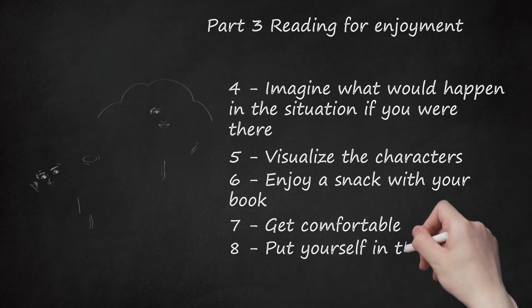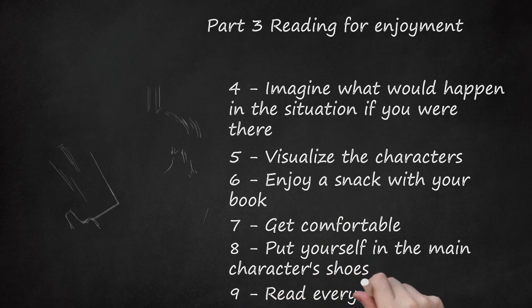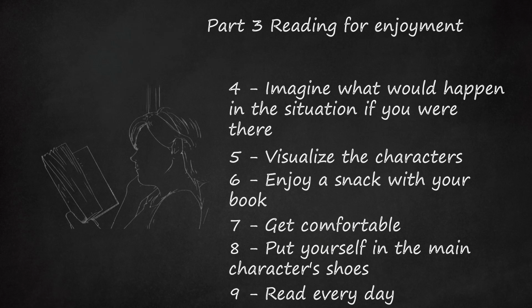8. Put yourself in the main character's shoes. Example: in that situation, I would. If you remember a similar situation, think about what you did in it, and compare to a character's decision. 9. Read every day. Reading makes you a lot smarter. If you read every once in a while, you may forget about it and not continue reading.